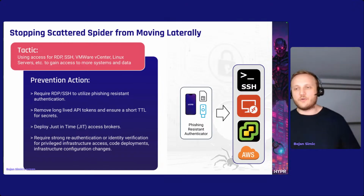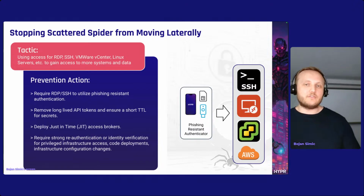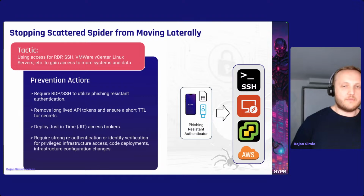That's the critical piece here, and making sure that employees are never typing a credential into that endpoint is really critical, because as long as there's a credential to type in, there's a chance that a piece of malware or a keylogger can harvest that credential and then use it to move laterally through the environment.